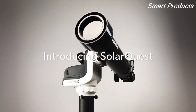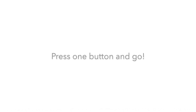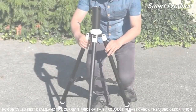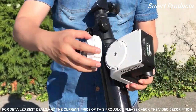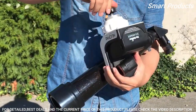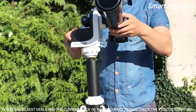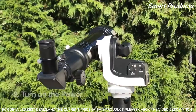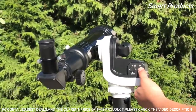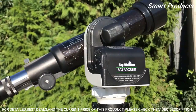Introducing a smart automatic solar telescope. You have never experienced any solar observing like this. Just press one button and go. Here we're going to show you a quick setup. First, set up the tripod. Attach the pier head to the mount. Mount to the tripod. Turn on the power. Press and hold until the light is on. That's it. It takes less than a minute to align to the sun.